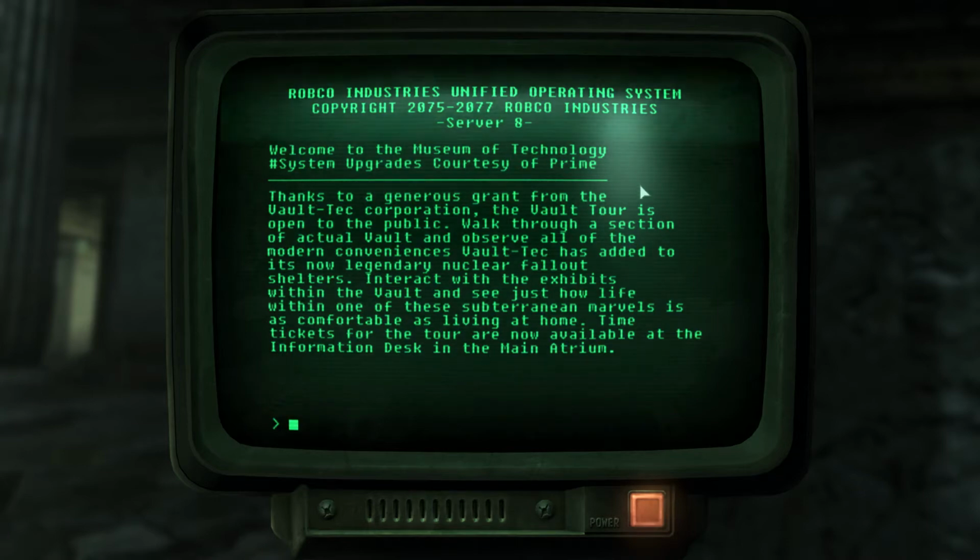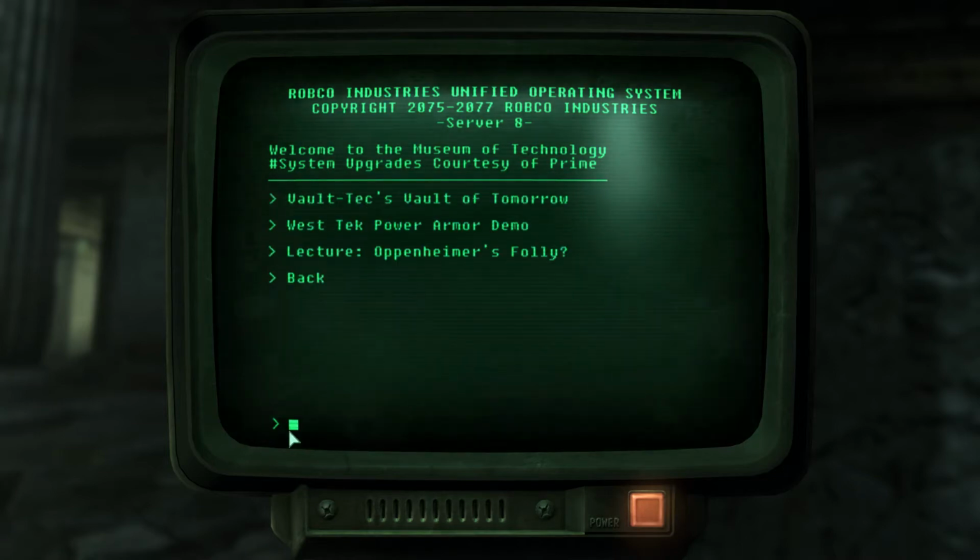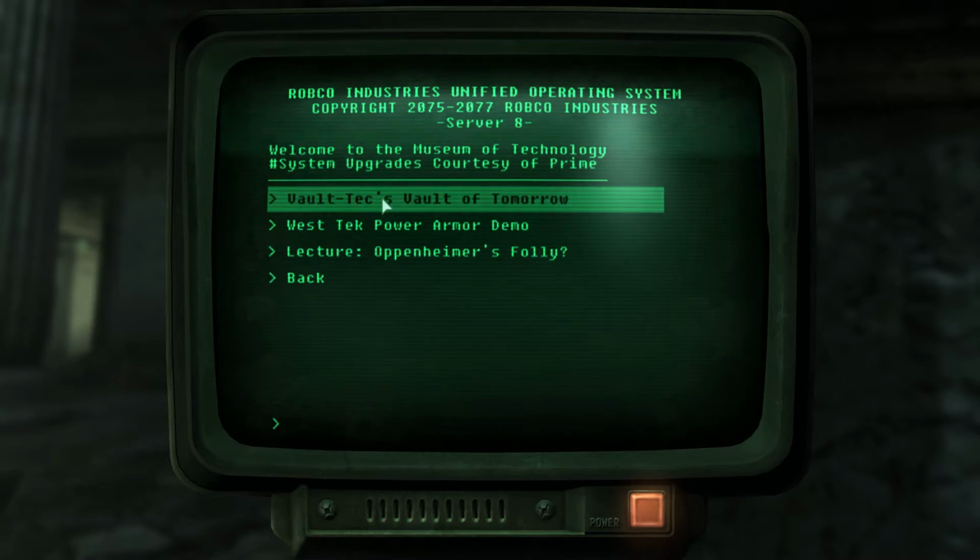I almost feel like this is just like an advertisement or something. It's like, hey, look how cool vaults are. You want to buy one? You want to pay to live in one?